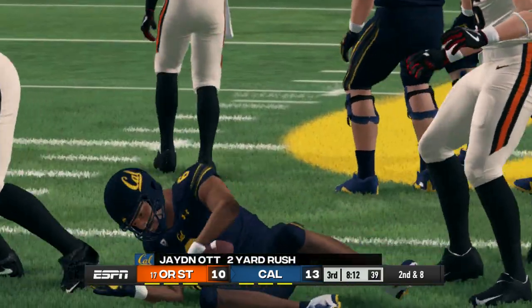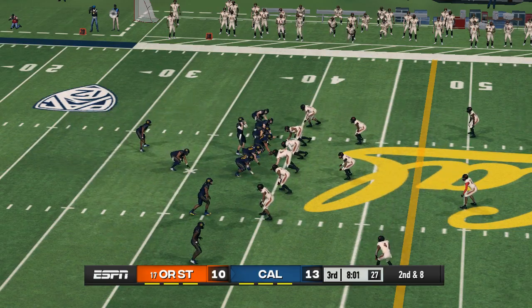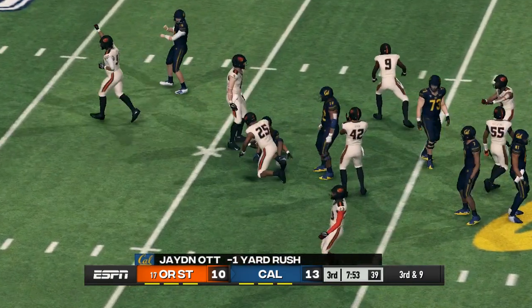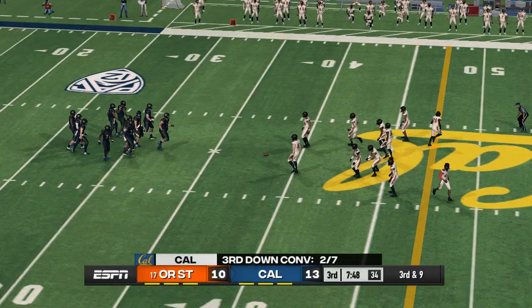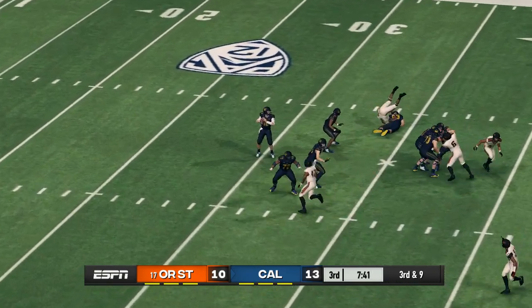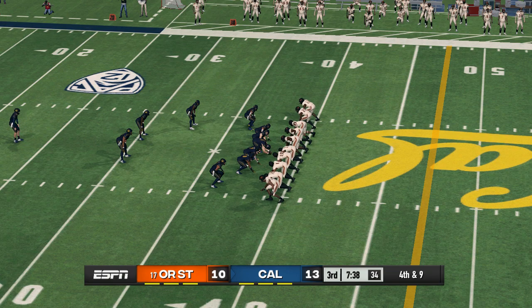And he's tackled at the 39-yard line. Handoff, and he's taken down for a loss. Third down. Third down again. Quick throw, almost intercepted. California has a three-point lead.